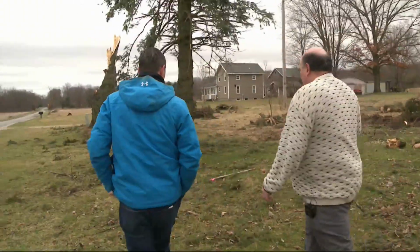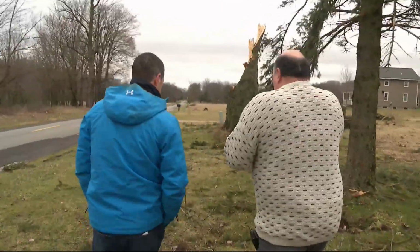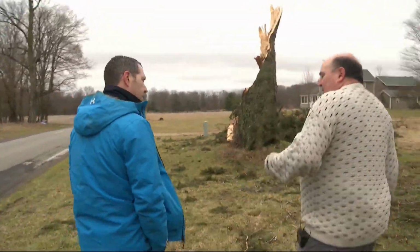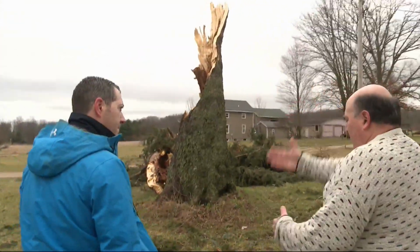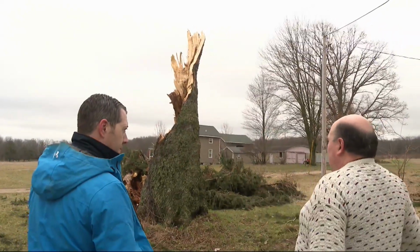So when I do a survey, what I'm looking for, number one, you're trying to find the upper bounds of the wind speed based on the damage you're seeing. Second thing you're doing is trying to verify whether some of that debris was lofted downrange, whether you had the trees falling in, usually crossing what we call convergent type damage.